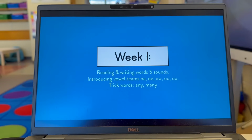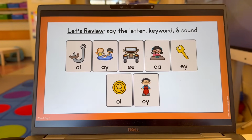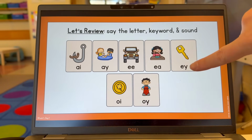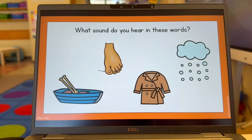So let's start with phonics. All right, so I'm pulling up my phonics slides. You know that I've created these to go along with the program Foundations. It helps me teach. Not only are we doing 5 sound words, but we are also introducing during this time our vowel teams. And I've said this before, but Foundations doesn't need students to spell words with vowel teams, but they are expected to be able to read words with vowel teams.